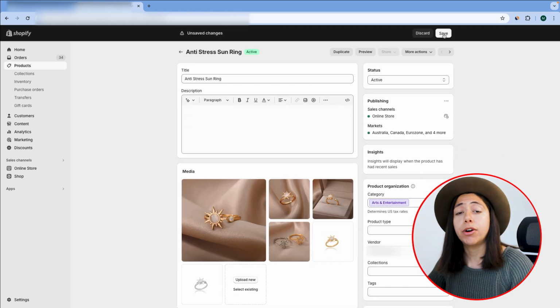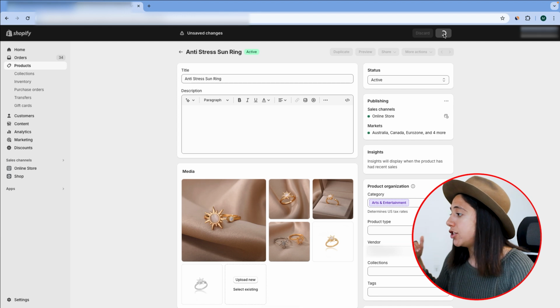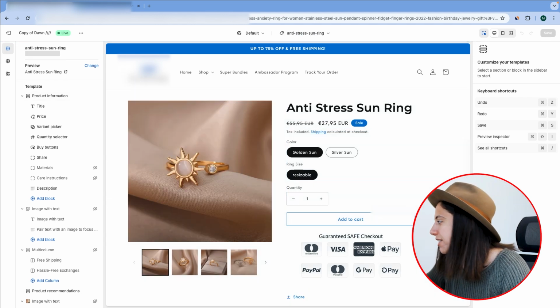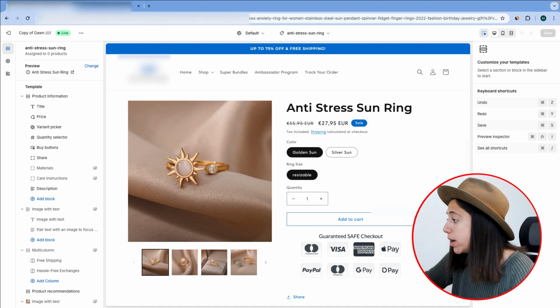And it's very important you think about that first image because it's the way to actually catch people's attention. People make an assumption on your product page in the first 3 seconds they arrive to your product page. All right, so as you guys can see, the main image just changed and now it's looking way better.